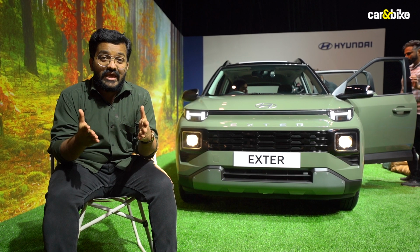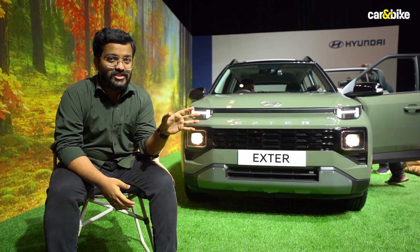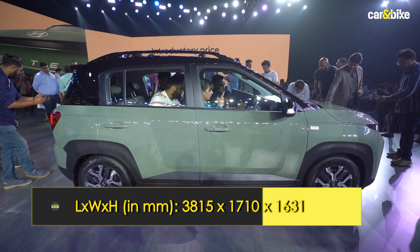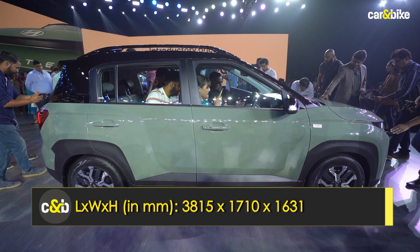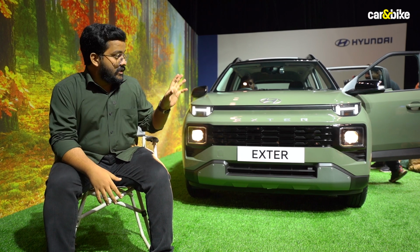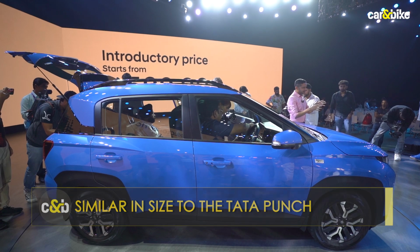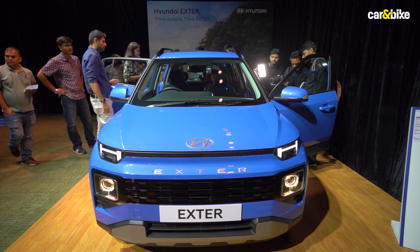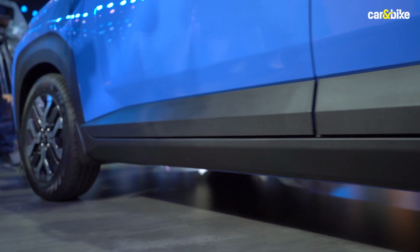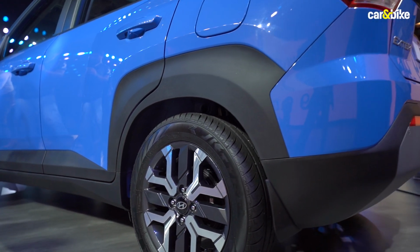The Exter is based on the Grand i10 platform, and that can be seen in its dimensions. You see, the length and the wheelbase of the Exter are identical to that of the Grand i10 Neos. Now, in terms of size, the Exter is pretty close to the Punch. It's slightly shorter in length, slightly narrower, but it is taller and has a marginally longer wheelbase. And it is still smaller than the likes of the Citroën C3.